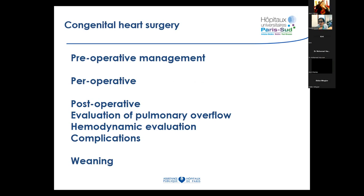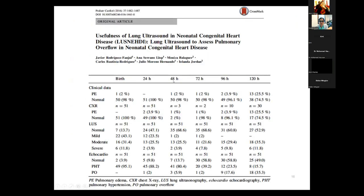And when compared with chest x-rays, it performs really well. There's actually less interoperator variability, which is not what we would expect. But it goes to show that it is very useful in being able to see the functional significance of heart failure on the lungs. We can use it to assess for complications and for weaning.